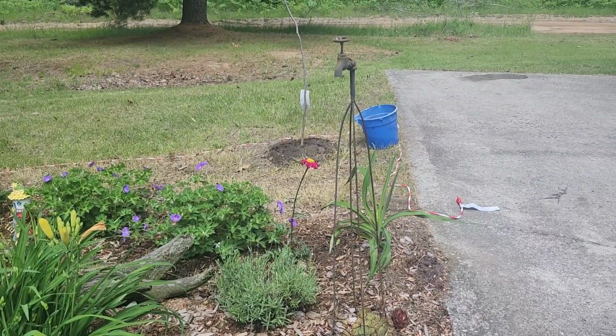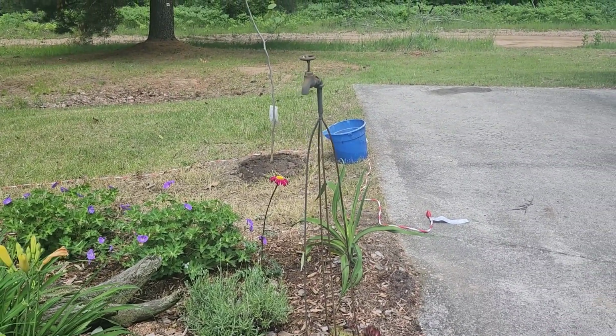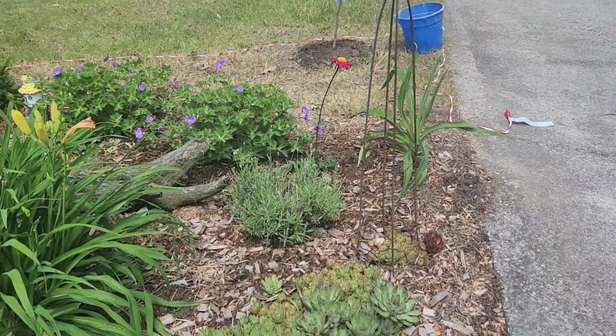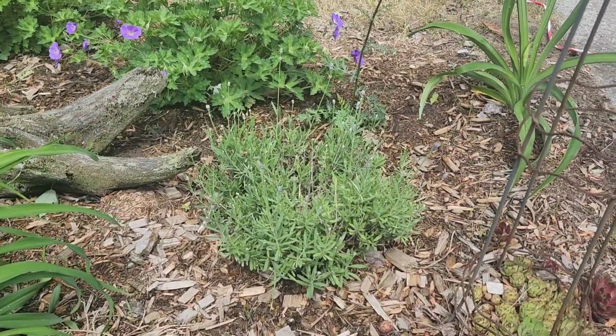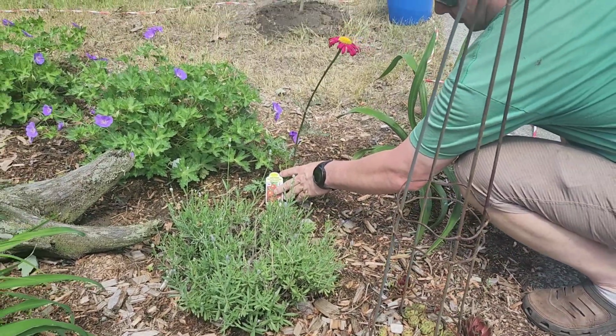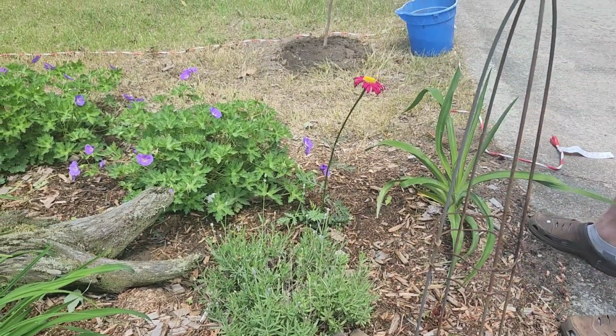There's another small daylily over there that's been transplanted and it's starting to take off too. And I don't know the names of those. There is a lavender. This is actually the best year I think that we've had for the lavender. That's a painted daisy. There it is, yeah. Doesn't look like much there.